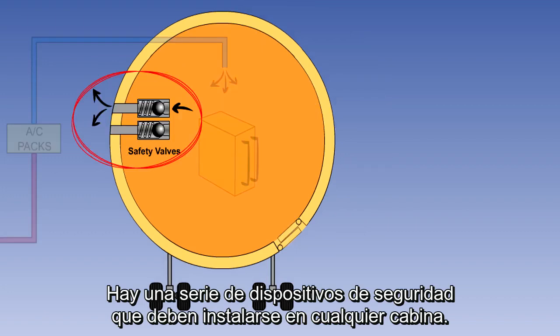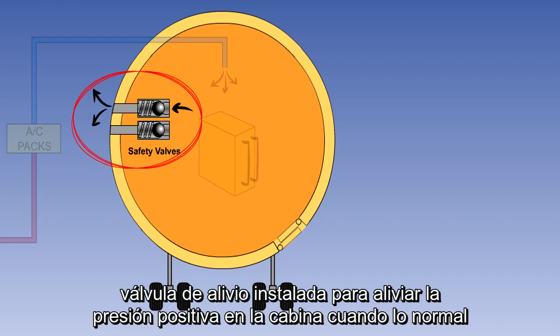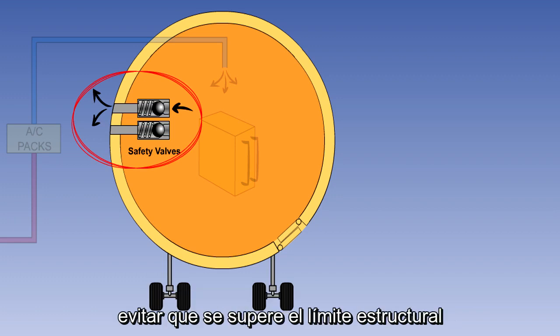There are a number of safety devices which must be fitted to any cabin pressurization system. The safety valve is a simple mechanical outwards pressure relief valve, fitted to relieve positive pressure in the cabin when the normal maximum pressure differential allowed for the aircraft type is exceeded, preventing the structural limit from being exceeded.